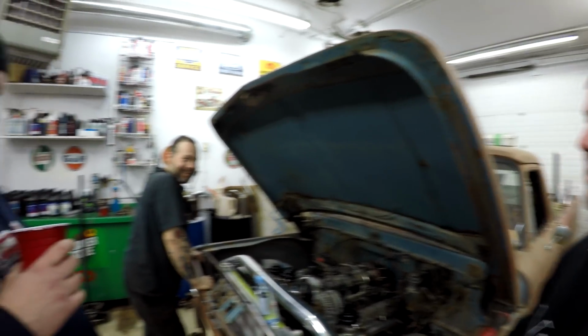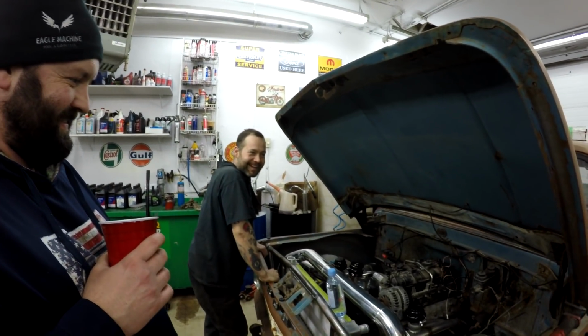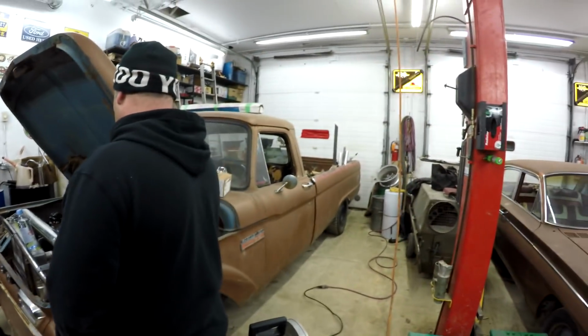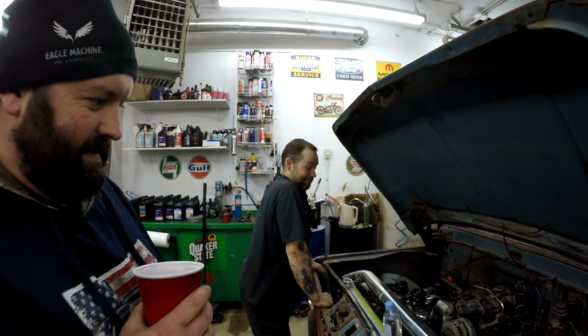Yeah, we've distracted Fred enough, I think, so we're going to take off. Slow progress. It's hard to get anything done with you guys around here. But I hope you guys got a good feel for this truck. It's definitely a cool project, and you'll probably see more of it. I know you'll see more of it, unless Fred stays in BC and never comes back.